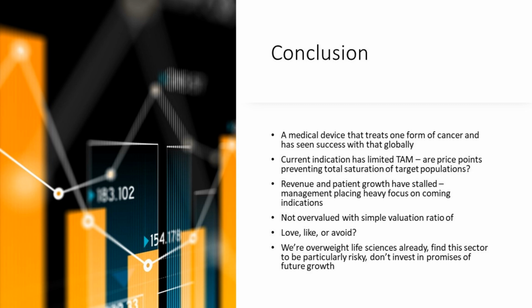Love, like, or avoid. So we wouldn't own this, particularly because we're overweight life sciences already. We find this sector to be very risky. We don't invest in promises of future growth, and we don't really have an open slot that we're looking to fill.